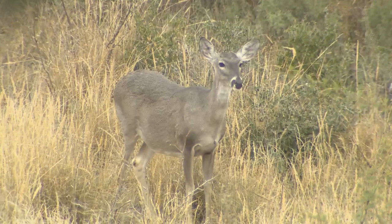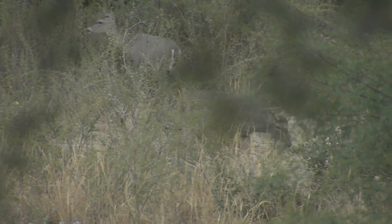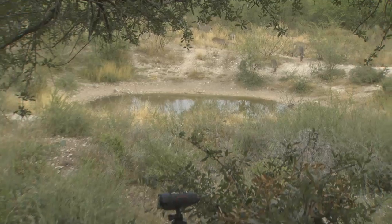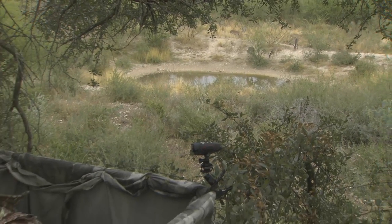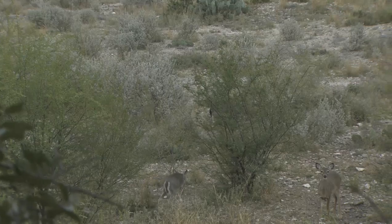As it got to be around 4, 4:30, the does started coming in. A lot of does came in. Then you started having some bucks come in. And we have not only in front of us in the pond, but they're out on the right-hand side of us too, and they were just all moving through the area, just a ton of them.